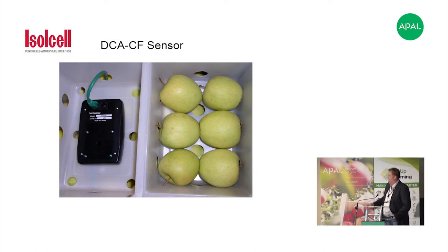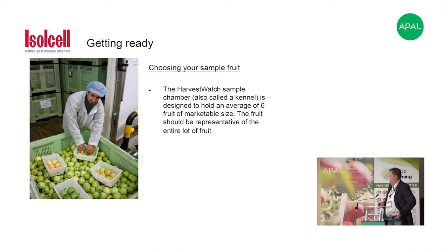For people that haven't seen that before, this is what the system looks like in real life. You have a sample of fruit, and a sensor that goes on top, and that is what's monitoring the chlorophyll fluorescence by stimulating the fruit with light impulses.